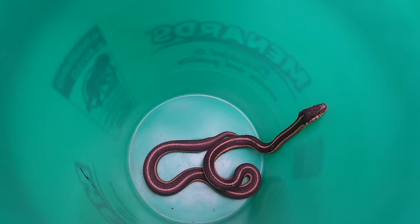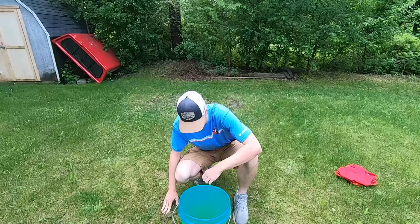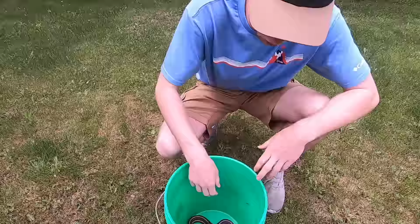This is the biggest garter snake that I've ever caught. Alright guys, this is Adventure North Wild, and I just had my second snake relocation of the year, and this is a giant garter snake.